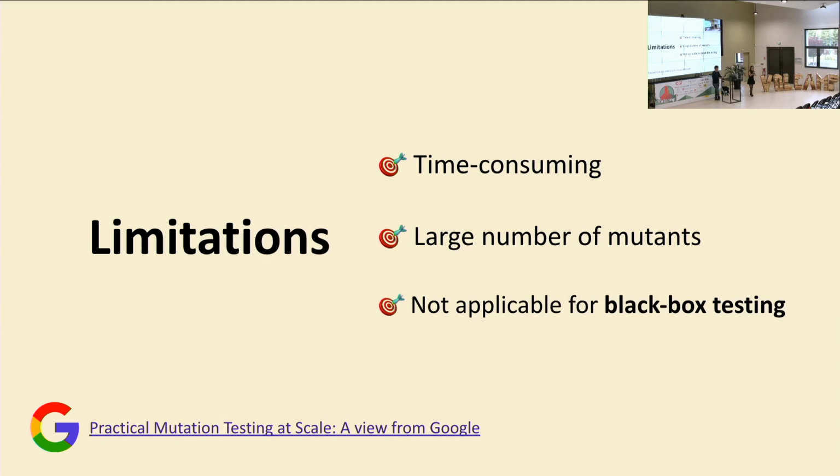Last but not least, as we can see, you can't run mutation testing for black box testing because you need to modify the code. So it's only for white box testing. You need the original code to modify it. So you need that.